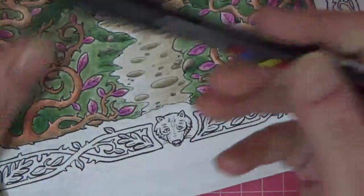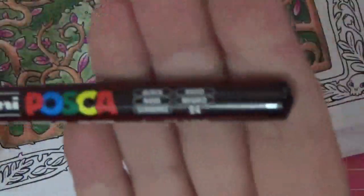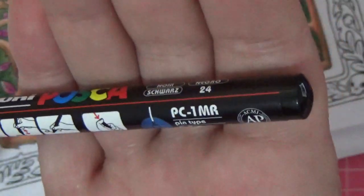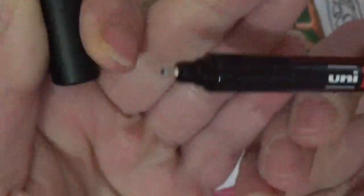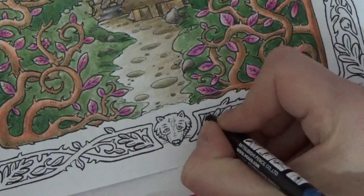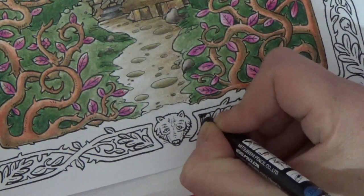Why can't I move my book? Okay. With black Posca, and this is 0.7mm PC1. What does that say? MR. So this tiny tip, and I'm going to fill in all the gaps around here.